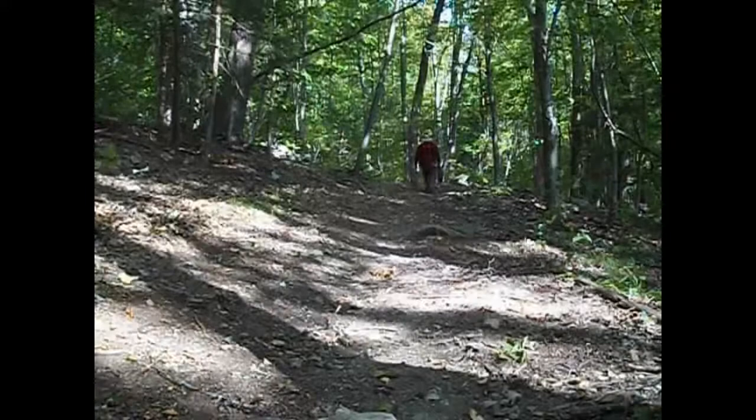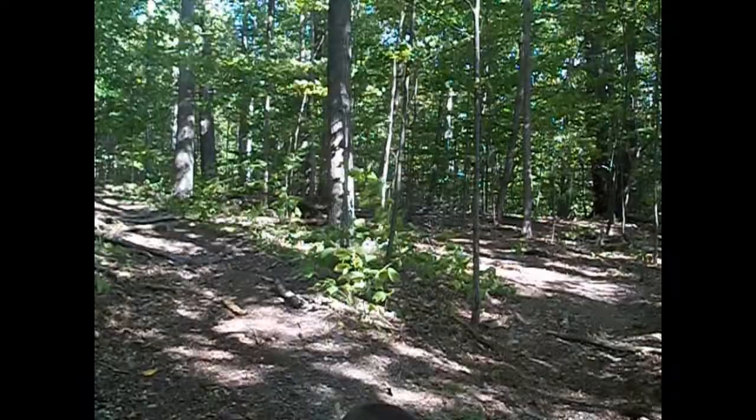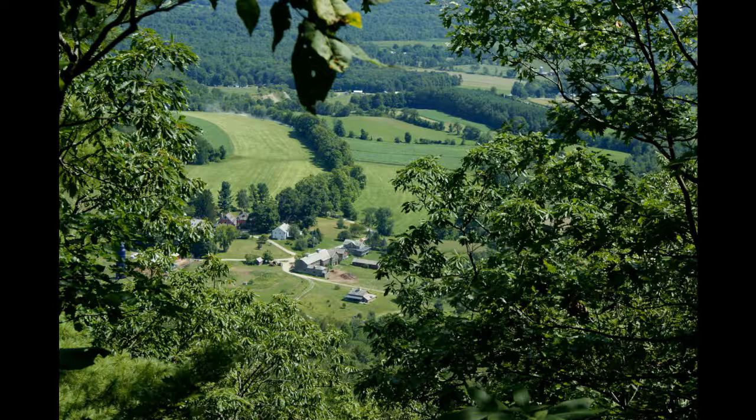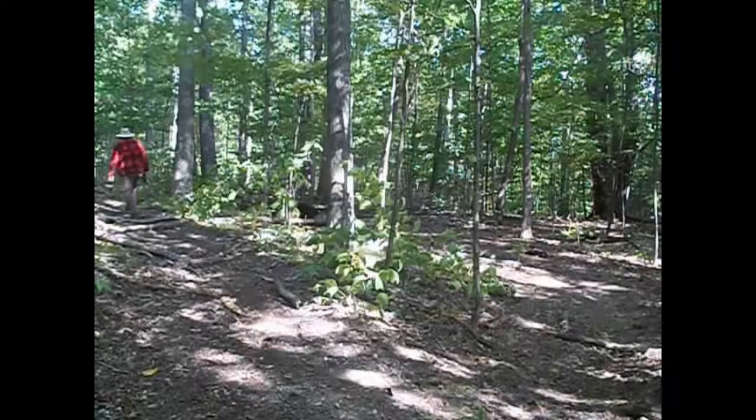Here we come to a fork in the trail. Keeping left will take you up the mountain to a lookout where you can see from your main hill farm in the valley below into Vermont and maybe Massachusetts. It is a steep climb but worth it for the view. The lookout is on private property, so if you do go up there, please respect and care for it and keep it open for others.